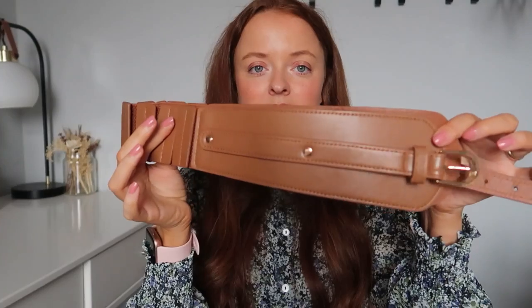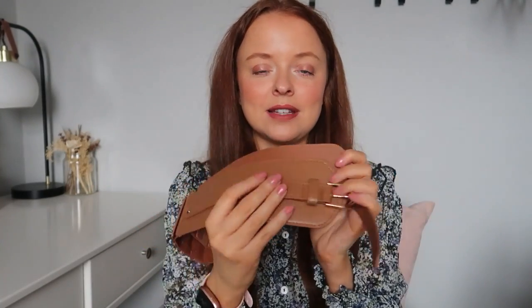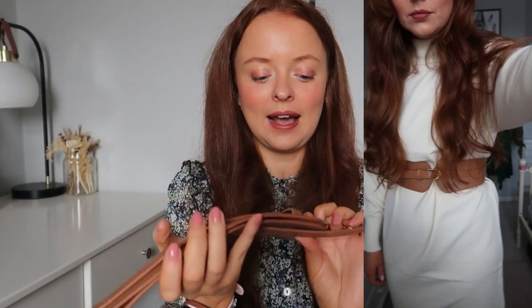You probably would have already seen this belt as well. You can tell that I've been wearing all of my stuff. I couldn't not wear them basically because I've been needing this sort of thing for a while. Picked up this brown belt, so it's one of those that'll cinch your waist in. Lovely tan colour. It has got gold details, they are quite shiny.